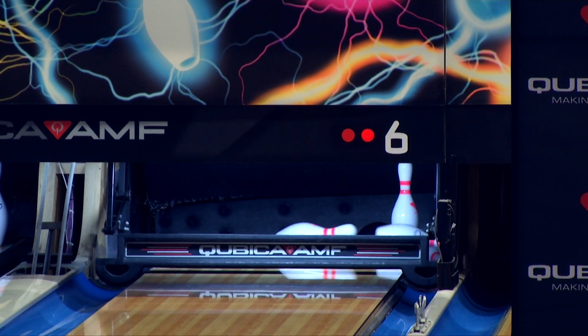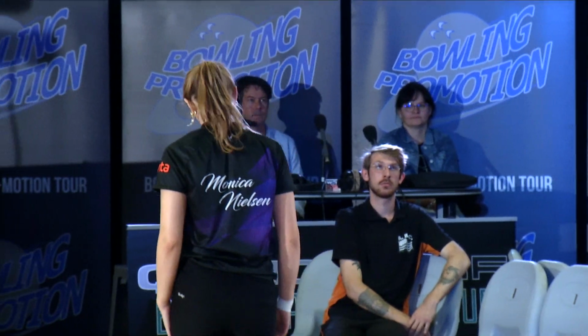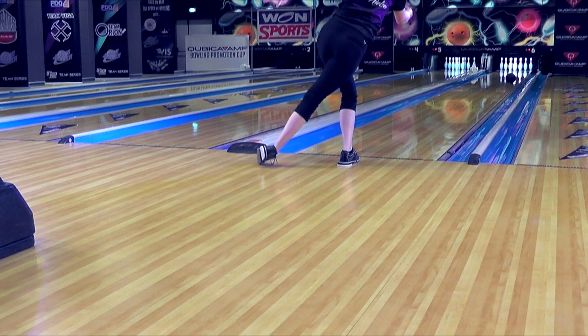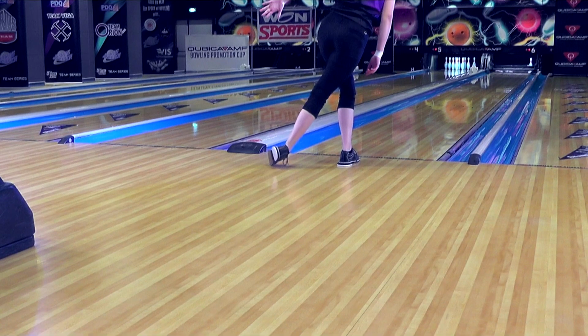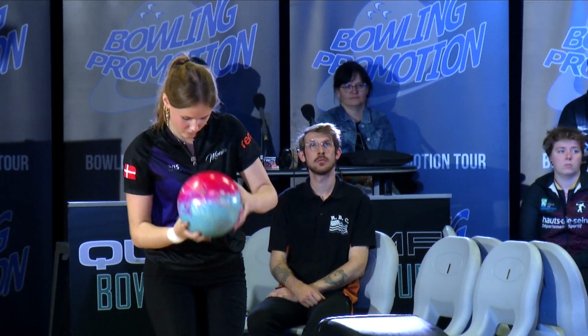Another shot right there, but unfortunately a weak 10. We've seen many, many 10 pins on this pattern. You only have to get it a little bit inside of target, pick up a little bit of extra oil going down the lane, and the ball just will not make the corner. And that was Monica's problem there. You can see she hit the pocket, but unfortunately not with the power she needed.